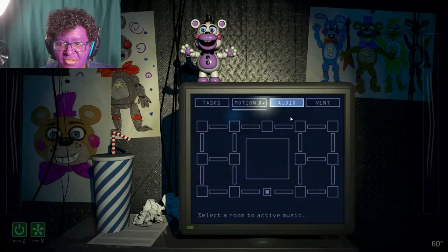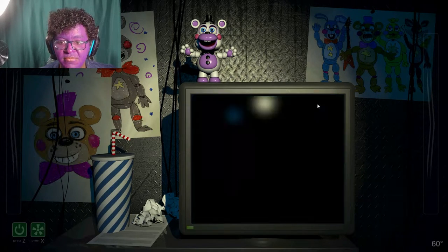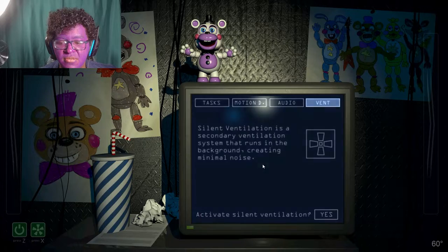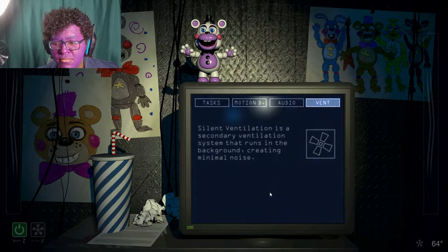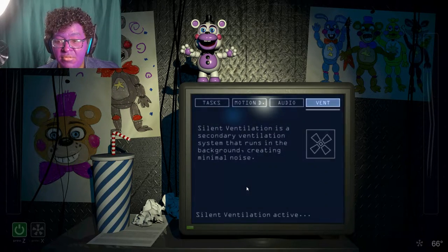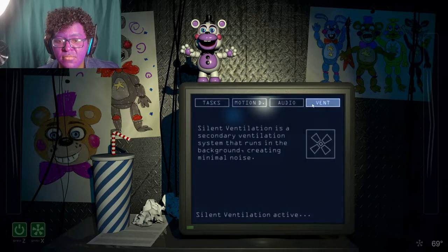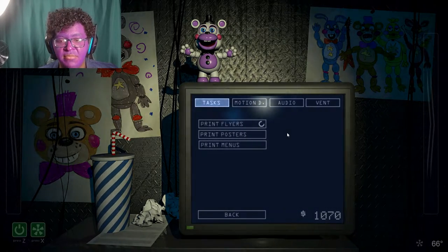Just to make sure, there's nothing in the vents right now, right? Nope, doesn't look like it. Just in case. Silent ventilation is a secondary ventilation system that runs in the background, creating minimal noise. Does it do anything? I think it slows it down. Alright, that's all the supplies. Let's see, get some flyers.